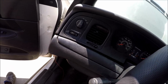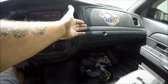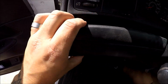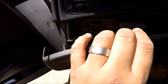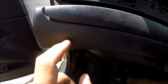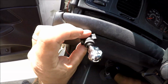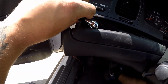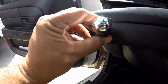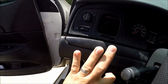Now, the best thing about having a Crown Victoria is that these panels right here, this trim pops out, guys. It's literally being held in by some tabs. You pull it out. What I'm going to do is drill right around here. I'm going to drill a little hole and poke my switch through. It's going to be on the inside through here, pop out of that hole, and it's going to be set up something like that. And all I have to do is just pop, boom.